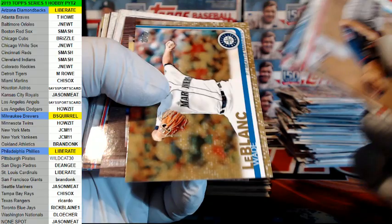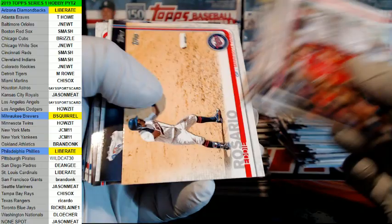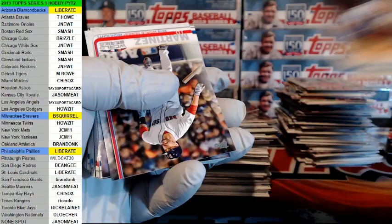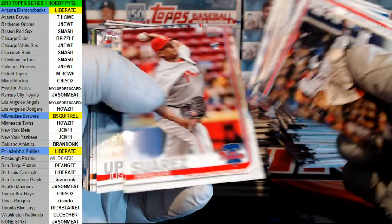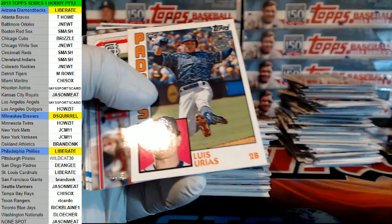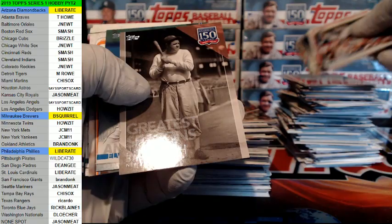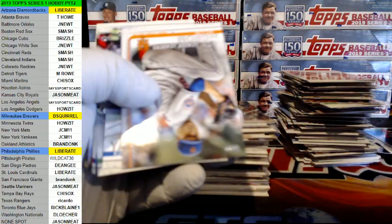Wade LeBlanc, 1671 of 2019. And an Ohtani. Javier Baez with the stamp. Good one. Luis Urias. Babe Ruth for the Yankees. Elvis Andrus for the Rangers.